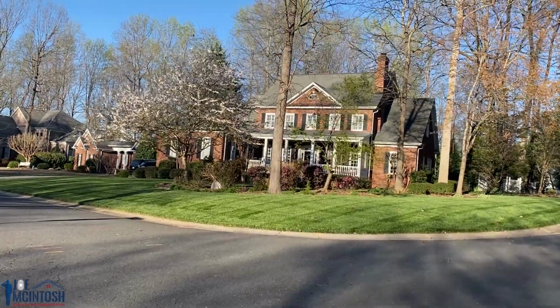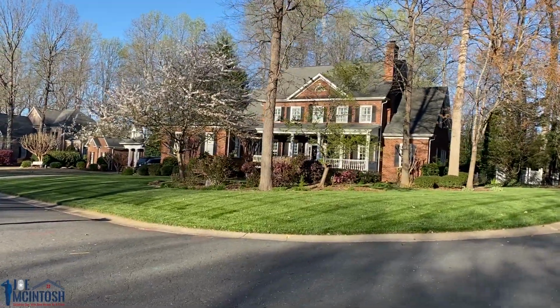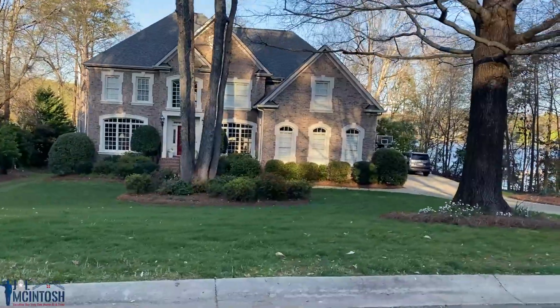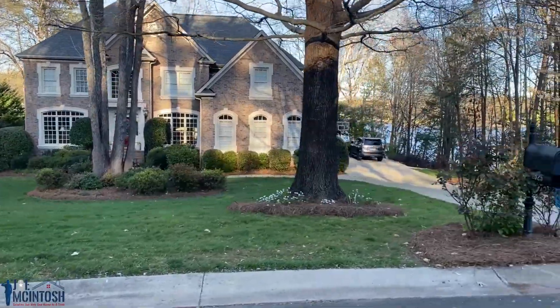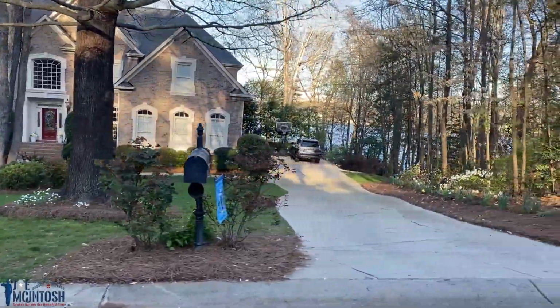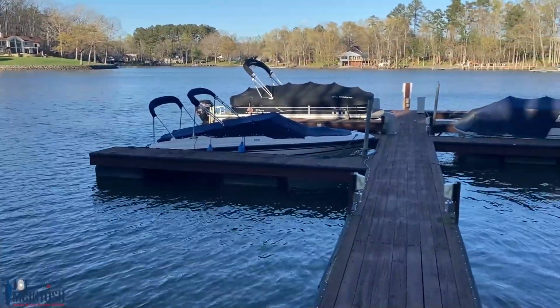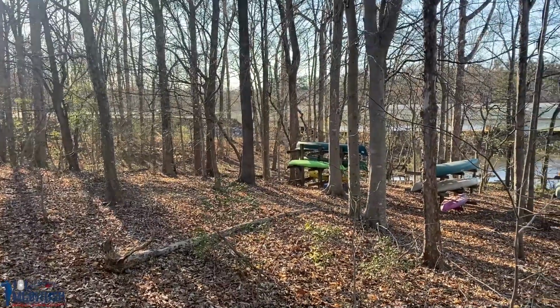One of the big things that The Landing is known for is going to be its larger traditional brick homes. We're going to have bigger lots. We're going to have mature landscaping, trees. The neighborhood also comes with deeded boat slips and lake access. Get with me on lake access.